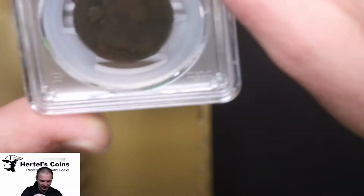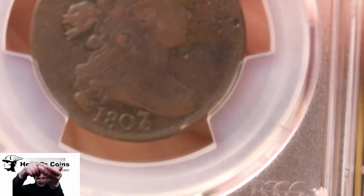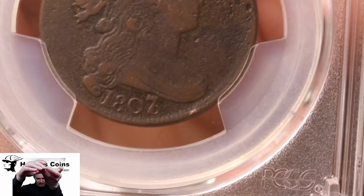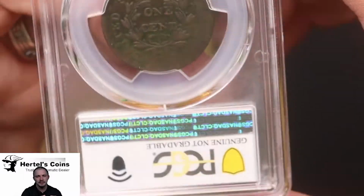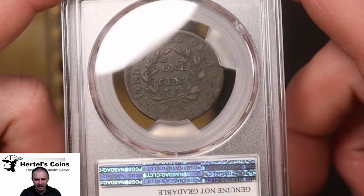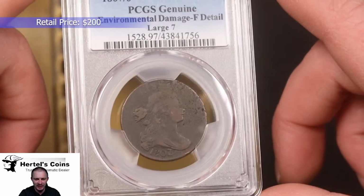Next we have an 1807 over 6. This is a very neat variety because it's pretty easy to see with the naked eye. As you can see here, 1807, you see a loop right under the 7. So it's an 1807 over 6. Here's the reverse, a little bit of green pitting in it. Still a nice example of an 1807 over 6. And this one came back Fine detail.